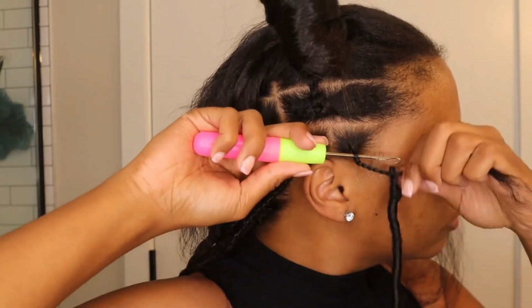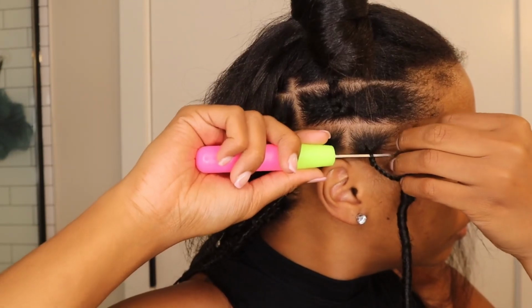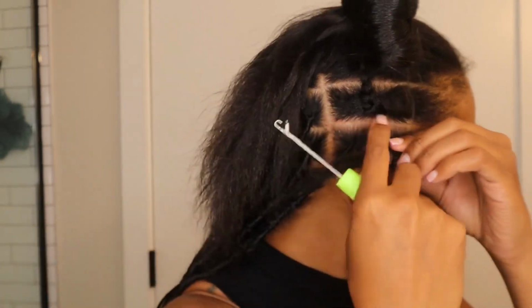Now we're just going to go ahead and take that needle, take it through the base, and pull my hair through. Now the hair on this side of my head is a little bit shorter than it is towards the middle.